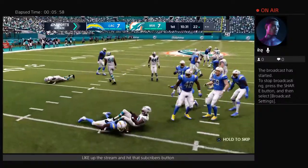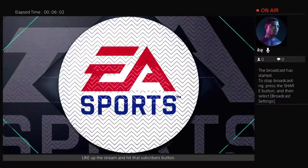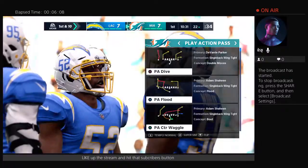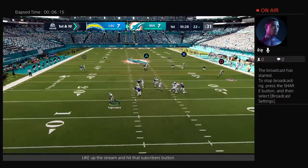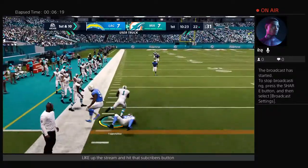And he returns this to the 22. Jakeem Grant on the return. The Dolphins take over 1st and 10 at their own 22-yard line. 1st and 10, and kind of tipping their hand at running the ball. 3 tight ends are out there. Steps away. Now he'll pull it down.